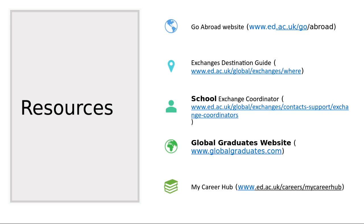So finally, I just want to point you towards some resources that might be useful whilst researching your potential time abroad. Firstly, the University of Edinburgh Go Abroad website, that's ed.ac.uk/goabroad. The destinations guide that I mentioned before will tell you what's available depending on your study programme. There's a link to that there. Most of these, when you Google them, it's the first link that comes up.